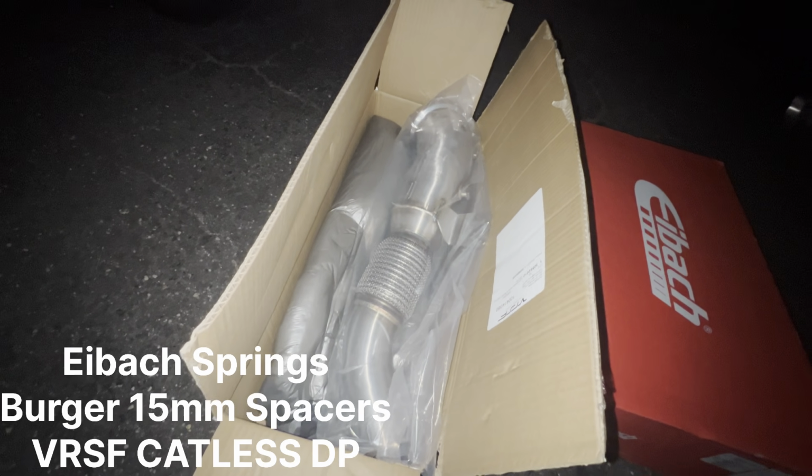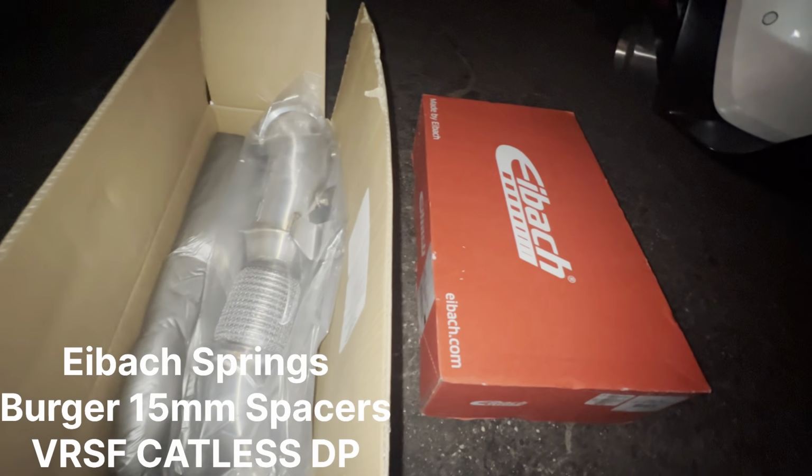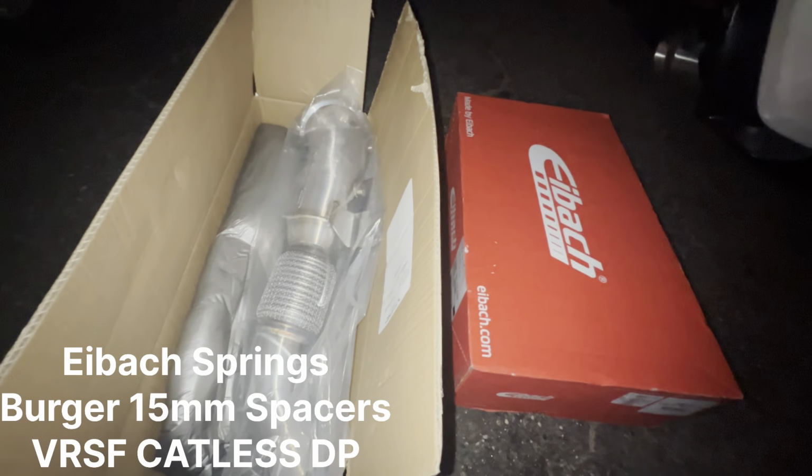I'm not going to be using this very often. And these are the IBAC lowering springs, so we're going to get those put on the car, and I'll see you guys in a moment.